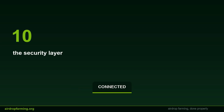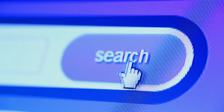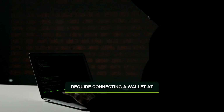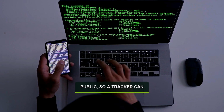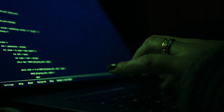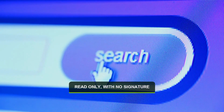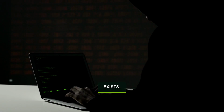Read only beats connected when the option exists, a principle worth making explicit. Most tracking genuinely does not require connecting a wallet at all. A public address is public, so a tracker can show its holdings and history from the address alone. Read only, with no signature and no permission granted. Favor that mode wherever it exists.